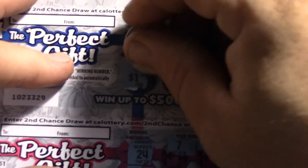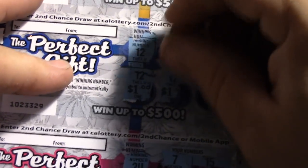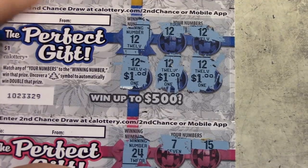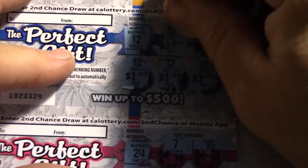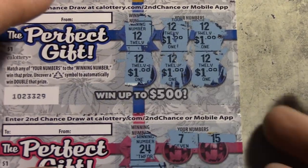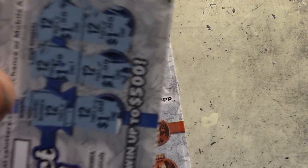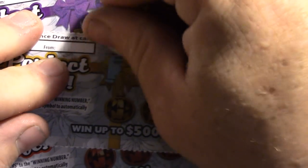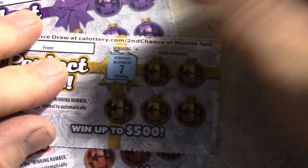So we got $1 there. $1 there. $1 there. It's a win-all ticket for $5. That's cool. I'm happy with that. So I got 8 of these, so far I got a total of $6 back. Alright, let's do the rest of these. Hopefully we'll get a big win on one of them.